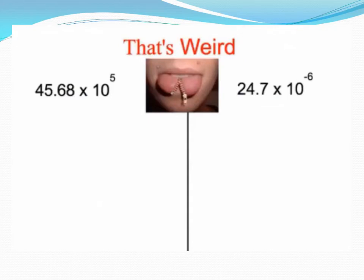Now look at this one. That's kind of weird. A zipper as a tongue? I don't know about that one. But what's weird about this is these numbers. Scientific notation. These don't look right to me. This should be weird. It shouldn't be the zipper tongue that's weird. It should be these two numbers.